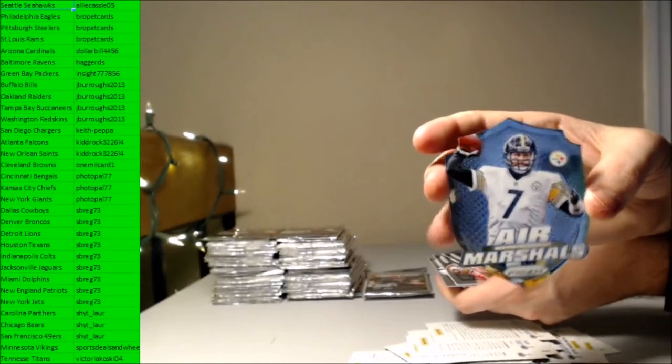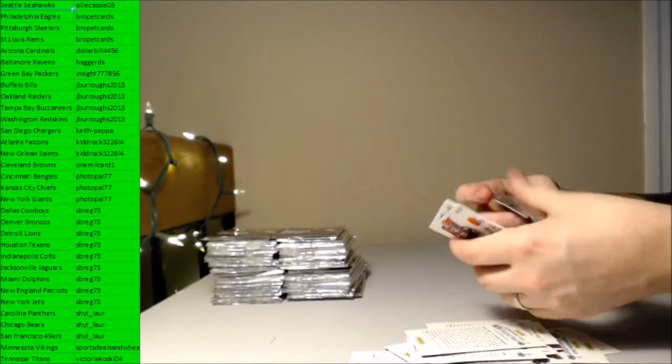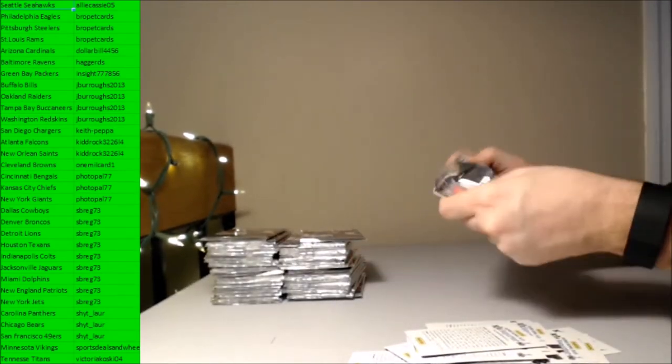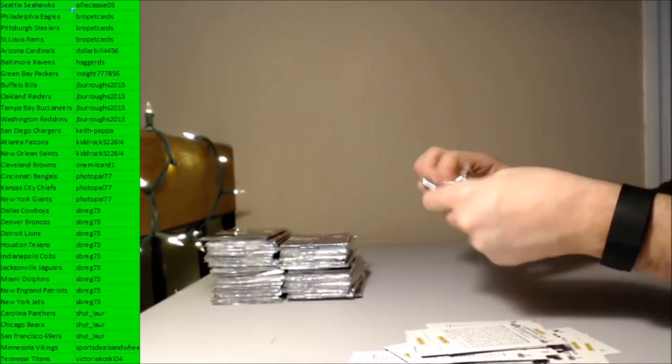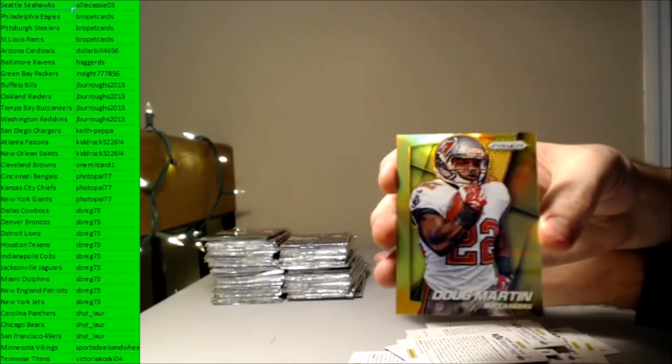Air Marshals, Steelers, Roethlisberger. Devonta Freeman, orange, the Falcons. Clowney for Houston. Colin Kaepernick, intros. Julian Edelman for the Patriots, refractor, and Doug Martin, number 8 of 10, gold, Tampa Bay.